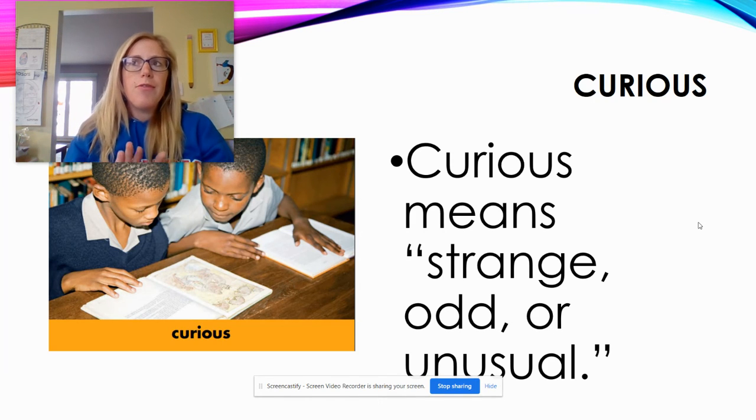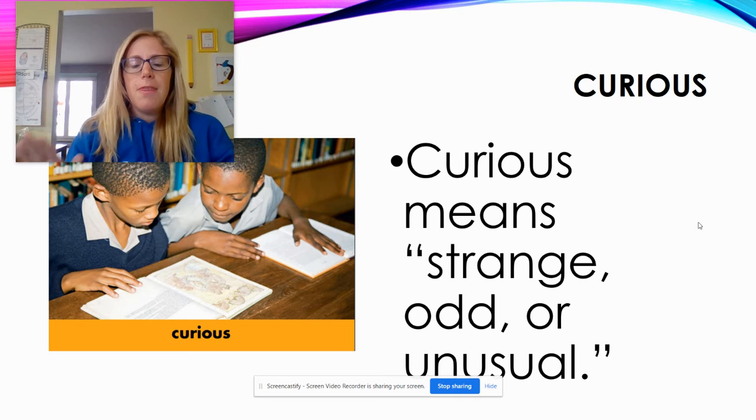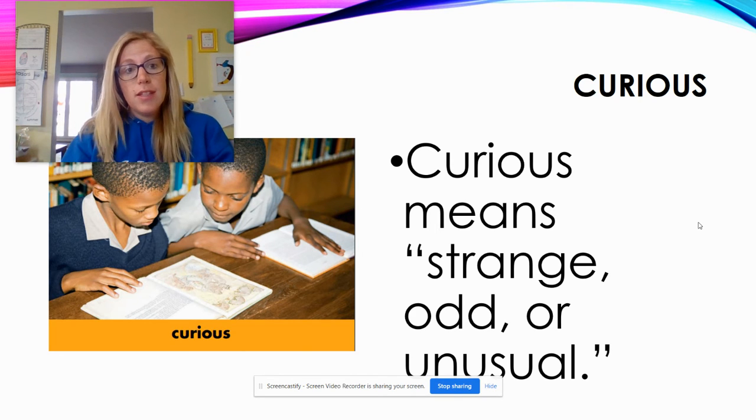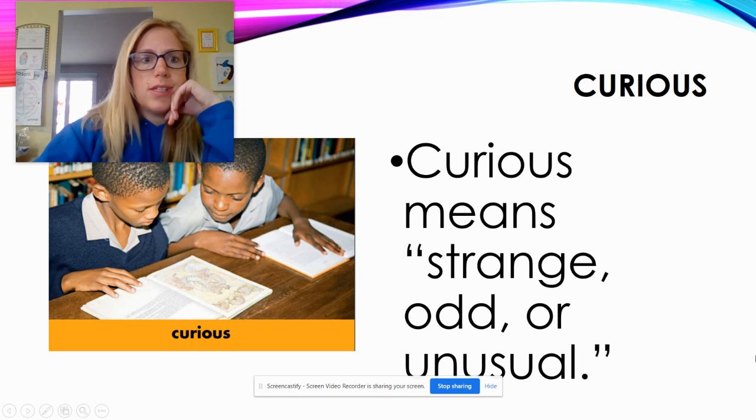Curious, boys and girls, has more than one meaning. In the story this week, we are going to use this meaning: strange, odd, or unusual. The other meaning might be when you want to learn something, like, oh, I was really curious to see how he made that tool. That's another meaning of it. This week, I want you guys to be using it as strange, odd, or unusual. That's how we're going to use this word curious in our sentences and anything that we do.